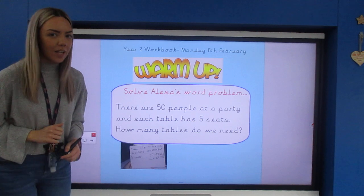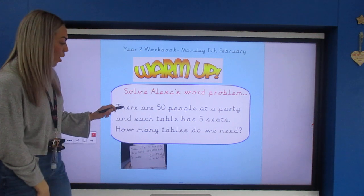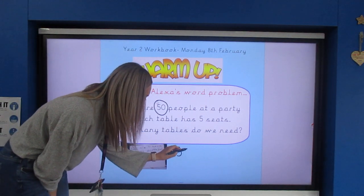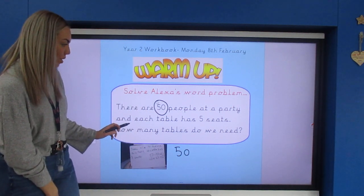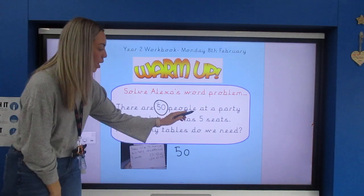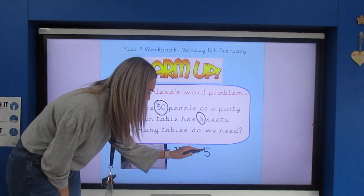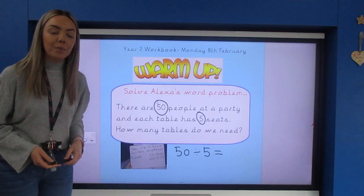Super. So let's see now if what you've got on your whiteboard is what we're going to do together. So there are 50 people. So I know straight away there's my first piece of information. And I'm going to write that here. 50. And I need to divide it by how many? How many? 5. Because there are 5 seats at each table. So if I make sure that my 50 people each sit at a table for 5 seats each, my answer is going to tell me how many tables I need.